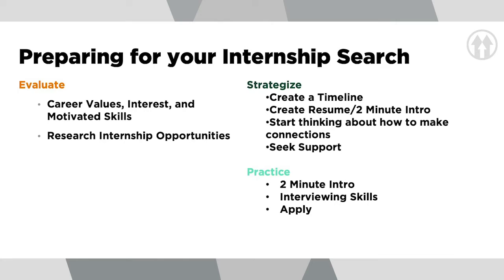Start thinking about how you can make connections with employers and recruiters, and find areas of support. So maybe you could reach out to your professors. Obviously, you can reach out to us, the University Career Center, and any other people that could provide support for you during your search. And again, practice is really important. So practicing that 2-minute intro, practicing your interviewing skills, and applying. So just throwing that out there, the University Career Center does offer mock interview appointments, and those are really great ways for you to practice your interviewing skills.